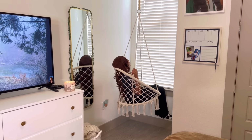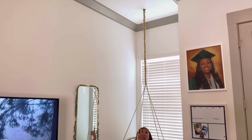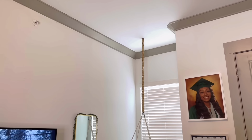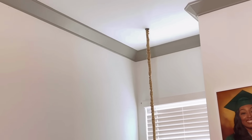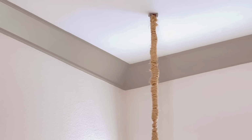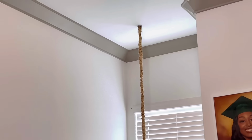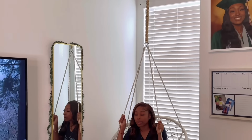And then my dad, he ended up putting it up. We had to get the whole thing, y'all. We had to get the hook to go above the wall, the rope to wrap it around, because they didn't have the rope when I bought this from Wayfair. They just sent us the hammock, but it said it came with a rope. They sent us just the hammock and that was it. And so we had to look online on how to put it up.